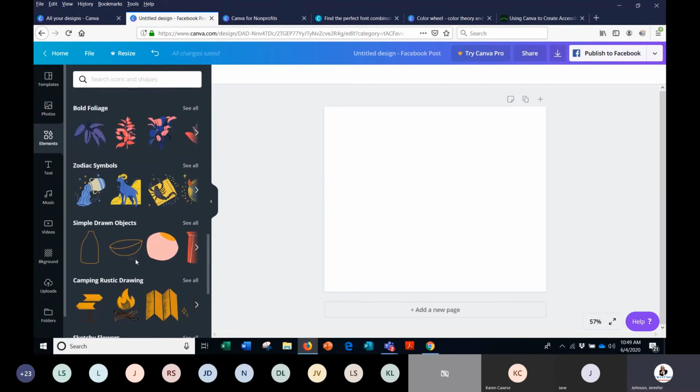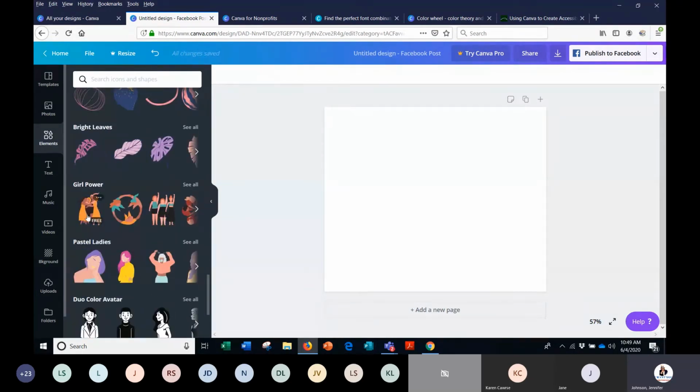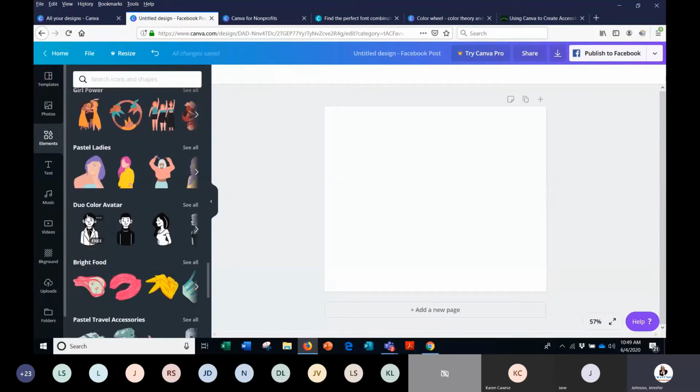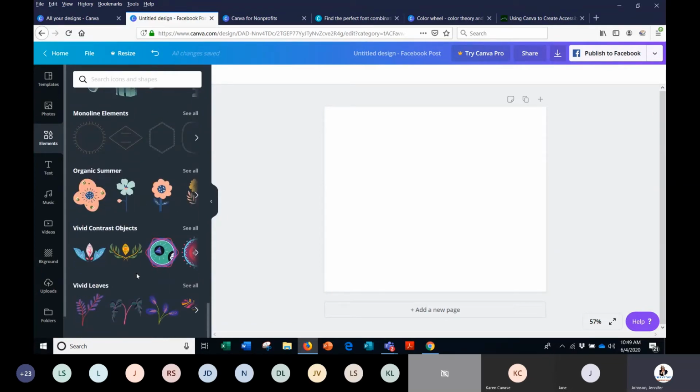Charts here, you can find them. Lines, there are a bunch of illustrations. You'll see that this is elevated from your regular clip art. You can make really nice, sophisticated stuff with the things that they have readily available to you. And you'll see that so many of them are free.